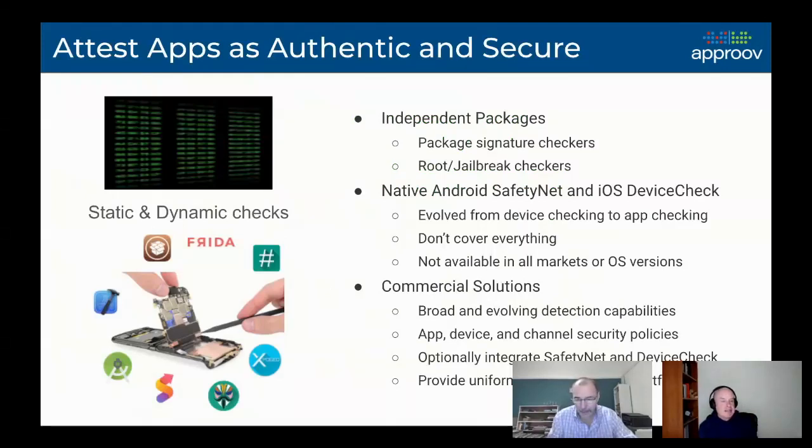So there's a concept of attestation, and we're going to use attestation services to prove that the apps are authentic. They're the original apps downloaded from the app stores, and they have not been manipulated or tampered with in any way. And also that the environment this app is running in is secure, that the sandbox models in Android and iOS haven't been compromised in any way. If you're a developer, you've probably seen a number of independent packages where you can check the signature of the package that is downloaded to install the app. Or you may have seen some root and jailbreak detectors that try to check some of the runtime environment properties. These are examples of pieces of what you would want to do in building up an attestation service.